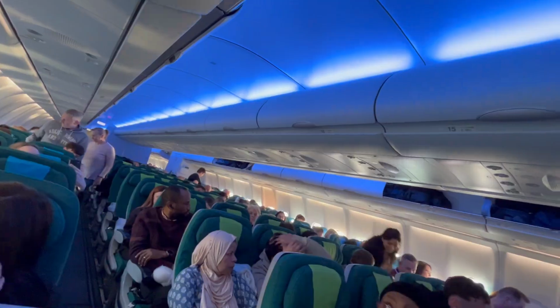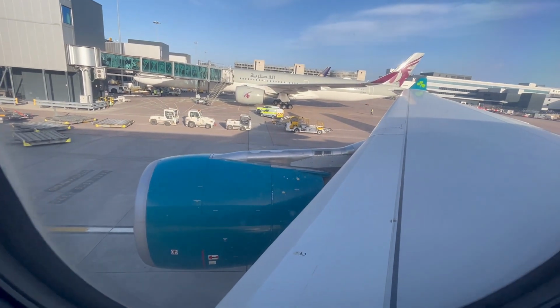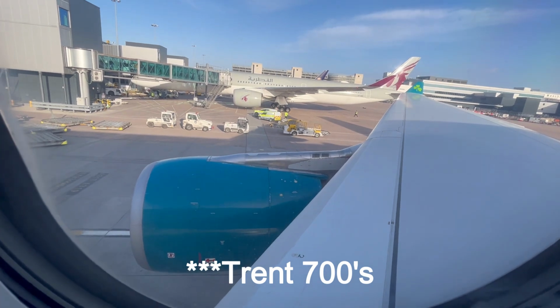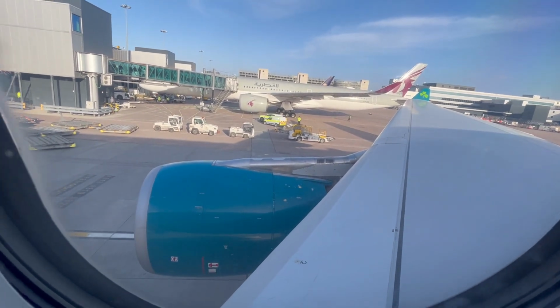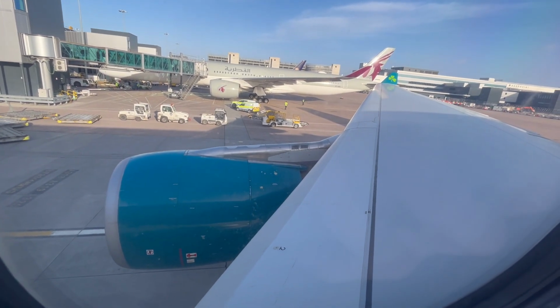Firstly, thanks very much for making it here today. Look at this, ladies and gents, right next to the noisemakers, those beautiful Rolls-Royce Trent 600 engines. I believe they're 600s anyway, I'll correct myself on screen if not. The kind lady that was sat next to me gave up her window seat so I could make my video. Absolute legend.